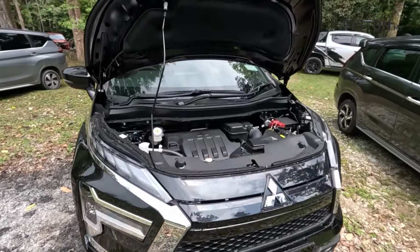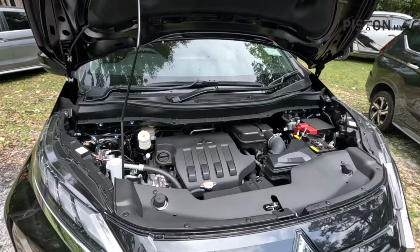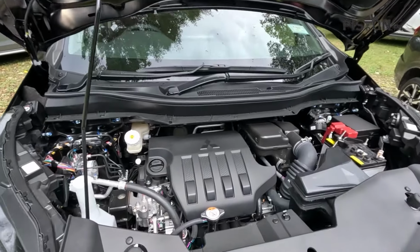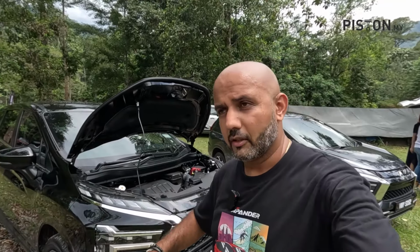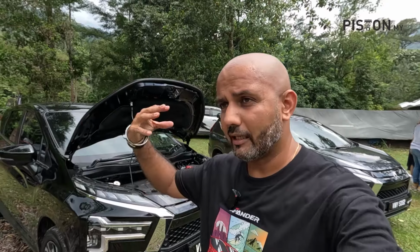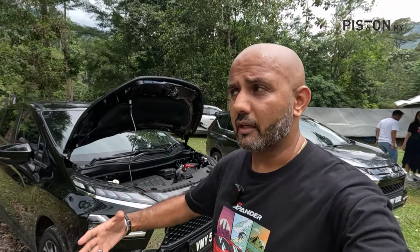I really can't be complaining that much about the 1.5 litre naturally aspirated engine, because it's just, as I said, good enough. Now let's go jump inside. I'll show you what's new around the inside, and then we'll take it for a drive. I'll bring you some updates. We are driving back to KL tomorrow, so I got plenty of time to spend with this car. I'll bring you more.